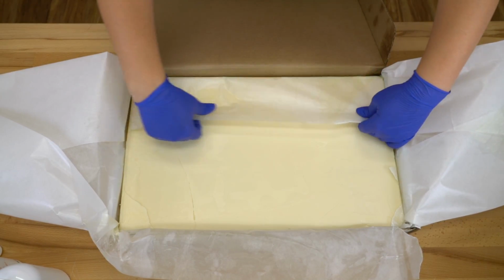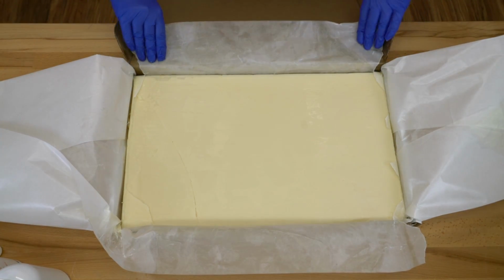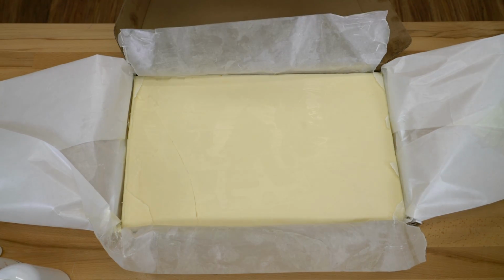So here is my wax base. Ooh, yeah, so nice. Okay, let me get my scale.